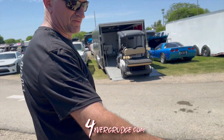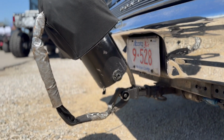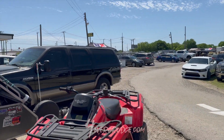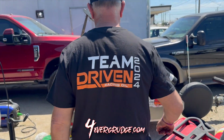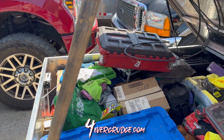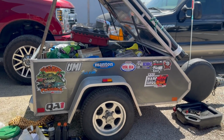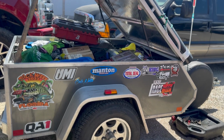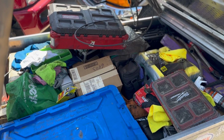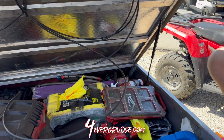So where the parachute goes, that's where the hitch fits. Okay. So I just pull the parachute out for driving and slide the hitch in. And this is a little trailer right here. Yeah. That's pretty cool. And it's got everything. It's got a spare transmission in it. There's a 9-inch in it. There's axles buried up there. So this thing can hold a lot. See, this is my first time seeing one in person. I got tons of tools, tons of spare parts.